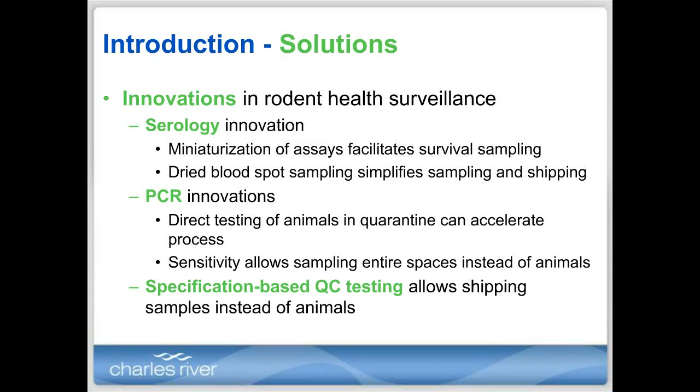There have been some improvements in serology. Two of them, I think, are that miniaturization of the assays has permitted increased testing that can be done with very small amounts of blood. And that allows us to take a tiny bit of blood from an animal without having to kill the animal just to see what it had when it was alive.